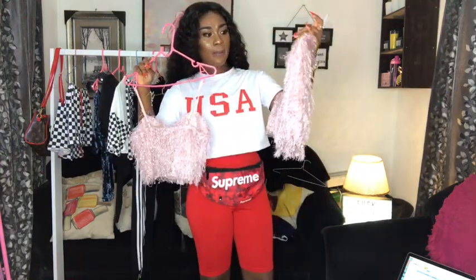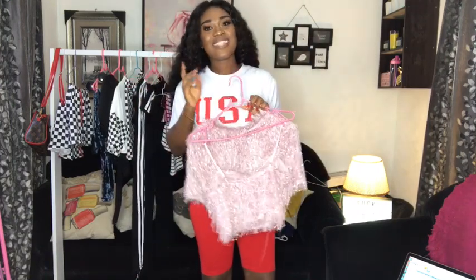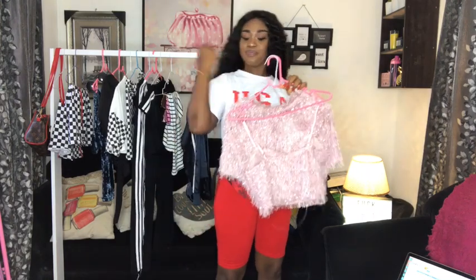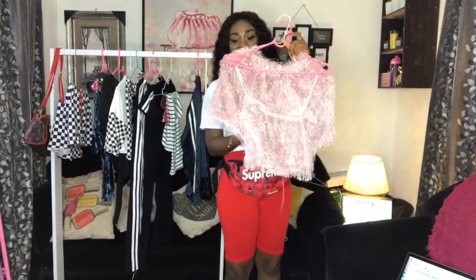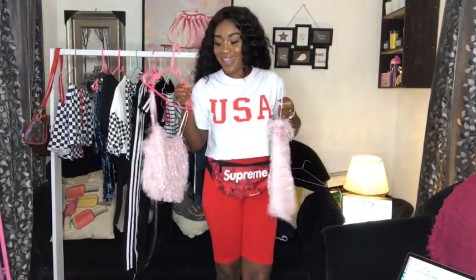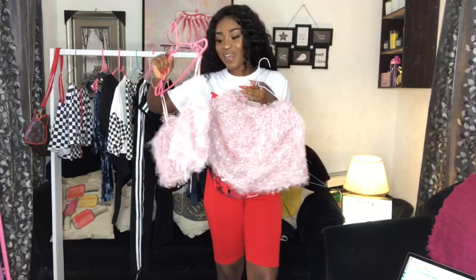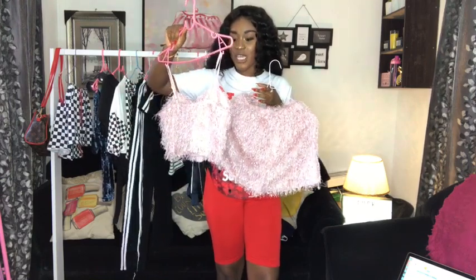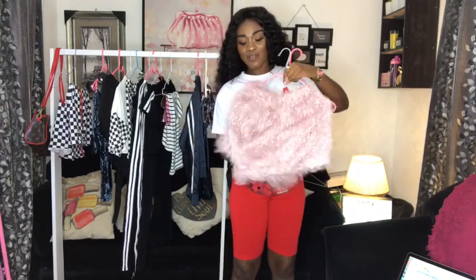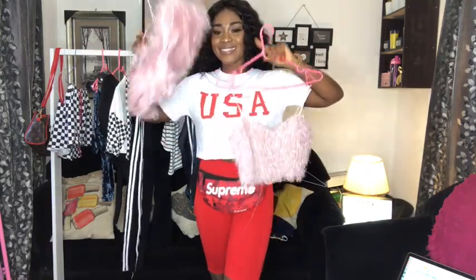So I got this two-piece for, I think it's either 70 or 80 cedis, I'm not so sure. And I don't even know why I got this. I don't know what I'm gonna wear this to, but I just liked it because it was pink and pretty, and when I tried it on it looked good, so I got it. Okay, so let me just try it on. I'm extra, so I'll figure out what I'm gonna wear it to. But let's go try this on.